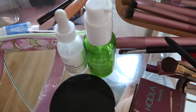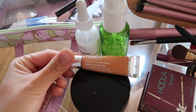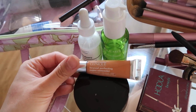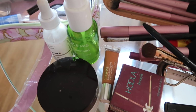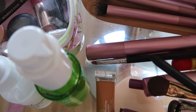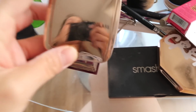And also another one that I've been loving is the Clinique Beyond Perfecting Super Concealer. This is in the shade Apricot. Put it on under my eyes. It's really good for hiding dark circles and neutralizing the dark undertones. What else have I been loving? There's a couple more things that I've been loving I really want to talk to you guys about.